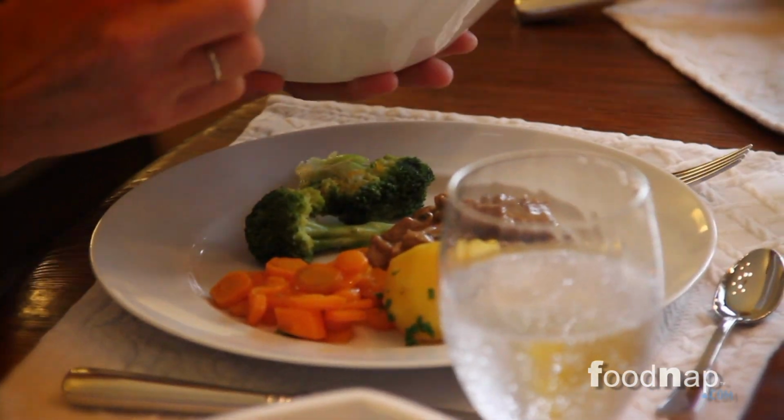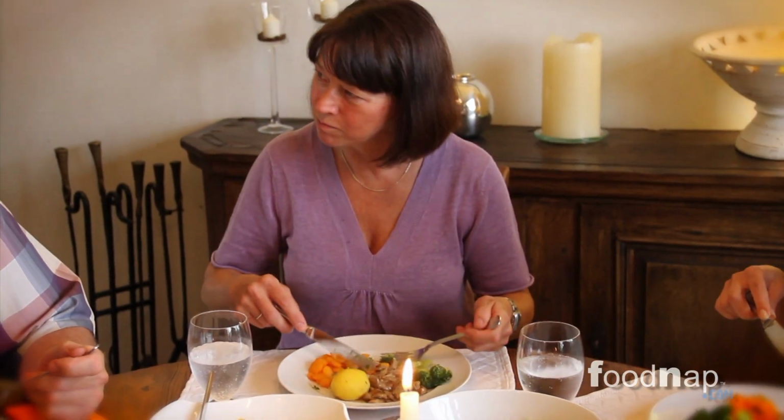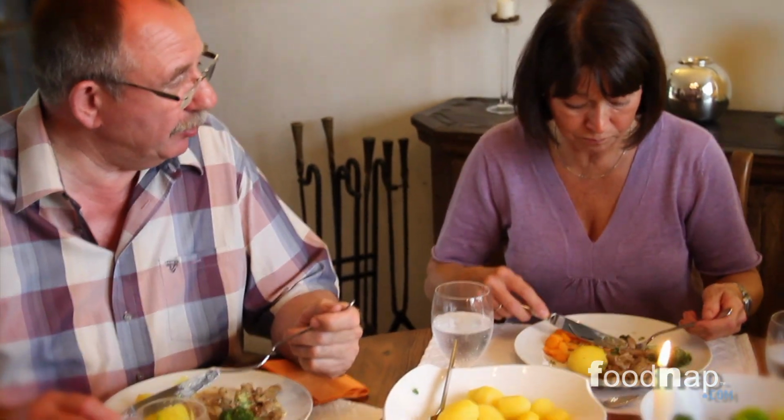If you're fortunate enough to go to Germany, this is the kind of food you can expect. But until then, you cook it at home. Thank you, Mrs. Schreiber. If you were my mom, I'd be the happiest kid in town.